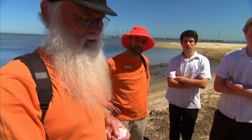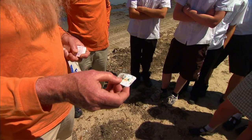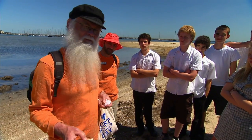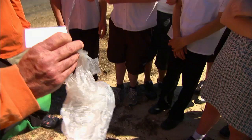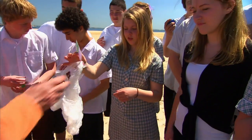This tomato sauce packet here could quite possibly have been dropped on the street somewhere outside the 7-Eleven in Toorak or in Prahran. And whoever dropped it there might have been totally unaware that it was actually going to end up through the stormwater system, coming out and ending up on this beach. And these ones here can last for between 20 and 1,000 years.